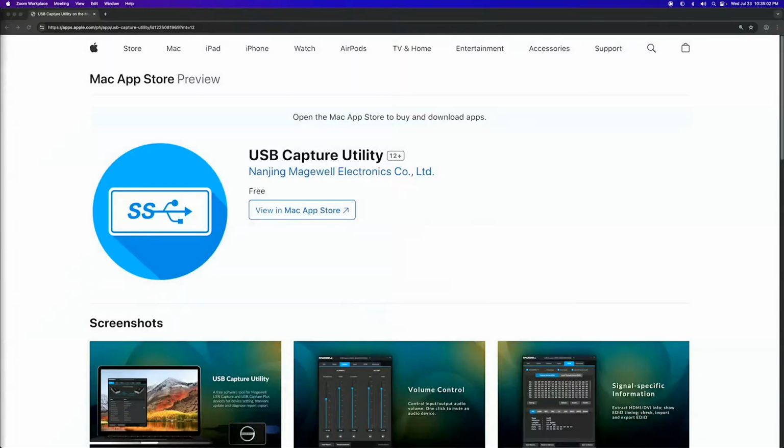Good, Mickey. Yeah, I don't have experience with this specific Magewell UVC interface, but for their other models, they have the USB Capture utility available on the Mac App Store. So you might want to take a look at that and see if that works with your UVC interface.